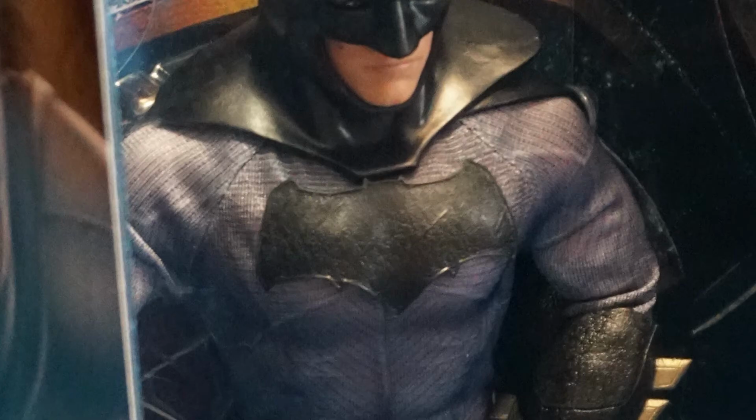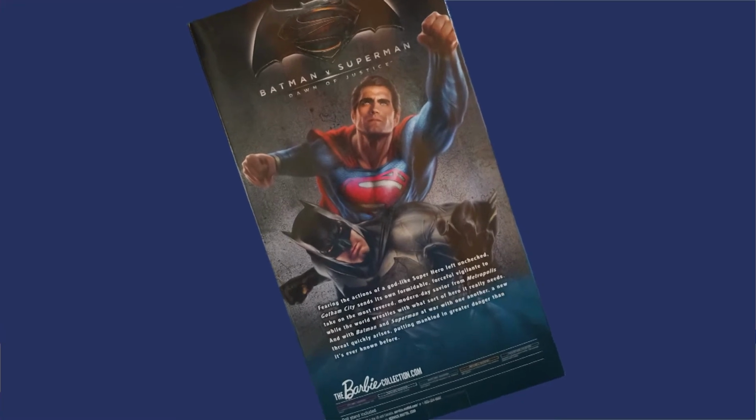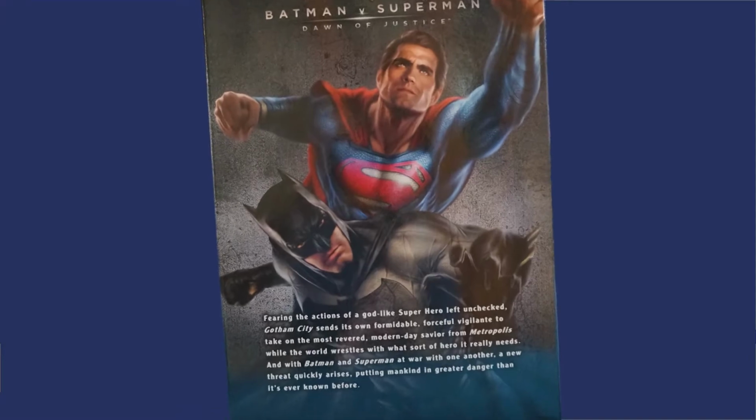Right. And I can see from here, it looks like there's a lot of detail in the cloth itself to give it that armor look. Yeah, I really like that a lot. The packaging's pretty good too. You got Batman on the side, and on the back, this is from Batman versus Superman, and they did make Superman and Wonder Woman along with this line, so it was pretty good.